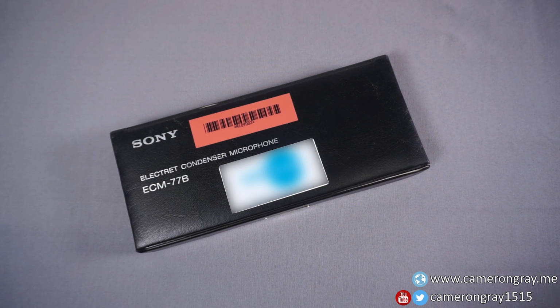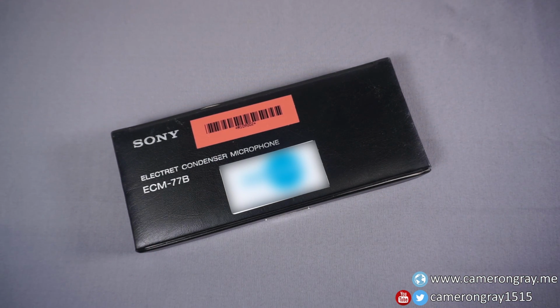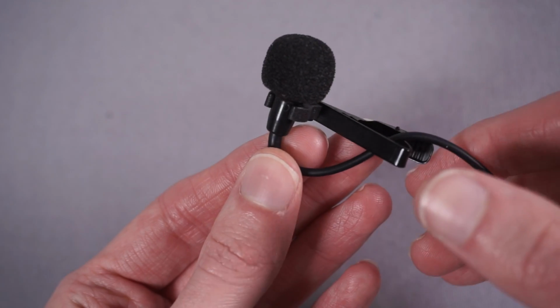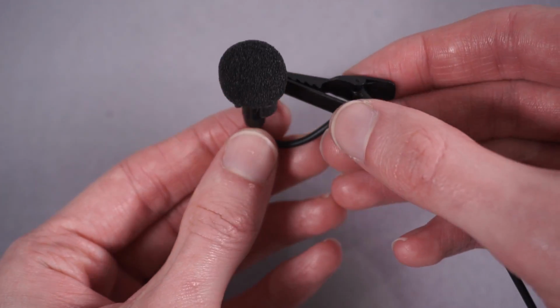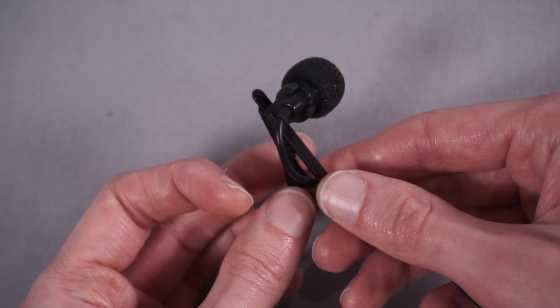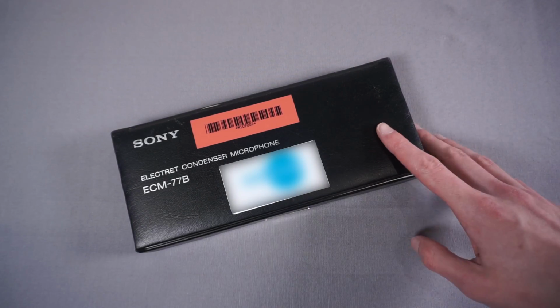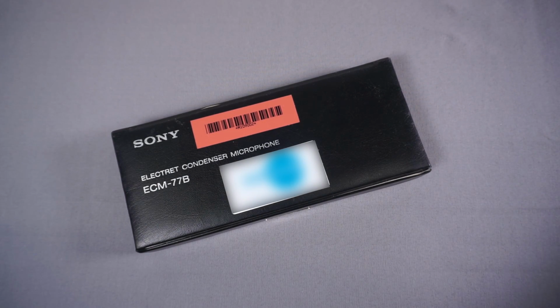Today we're going to be taking a look at my new microphone, which is the Sony ECM-77B lavalier microphone. For the last few years, my audio setup has been a Giant Squid Audio Lab lavalier microphone connected to a Zoom H2n recorder. And to be honest, it's absolutely fine, it works really well, and I'm quite happy with the sound quality. However, I recently came across an auction for this, and was able to get it really cheap, so I just decided to get it just to see what it was like.